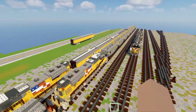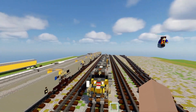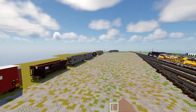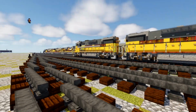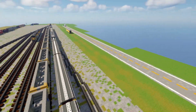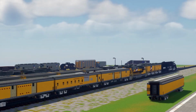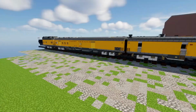A couple of these locomotives. And they are pulling some kind of a coal gondola train. And there's a couple of rolling stock over here I guess he's going to use. And you can take a look at the locomotives themselves. And let's see what's at the end of the yard. There also is a Union Pacific, I don't know what to exactly call this, like their coaches.